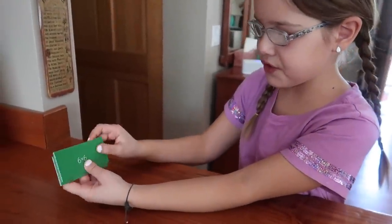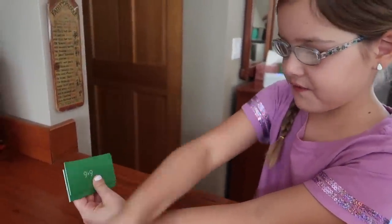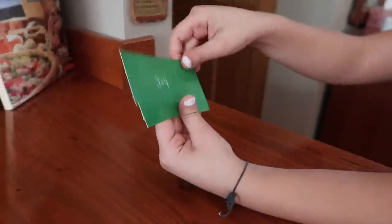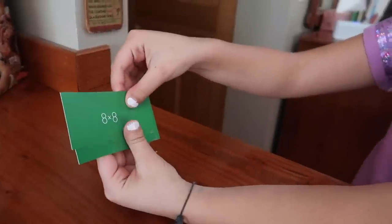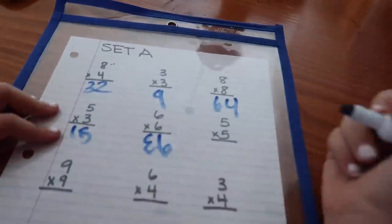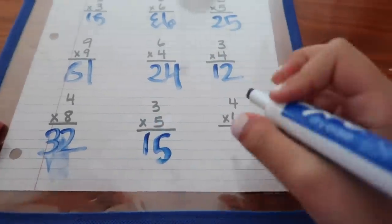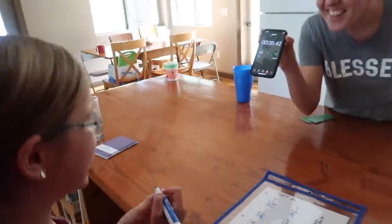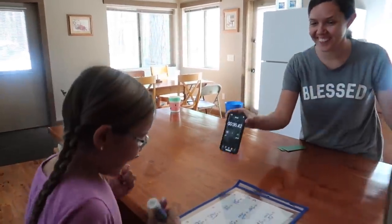Six times six is 36. 25. 81. 24, 32, 12, 15, 64, 9. What? Lisey, that is under 15 seconds. Under 15? You are doing awesome at this. I also have this little wipe off thing. 36, 25, 50, 24. 35 seconds! That beats your record from yesterday. Way to go, you're doing awesome.